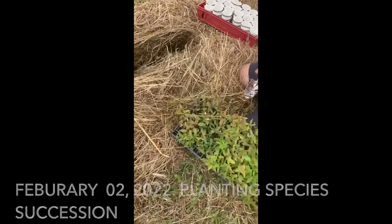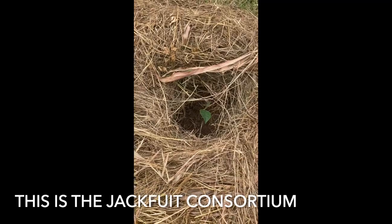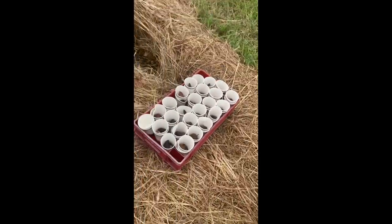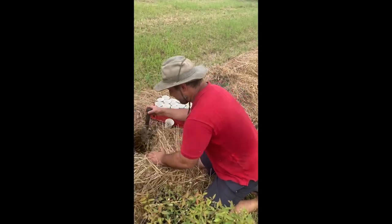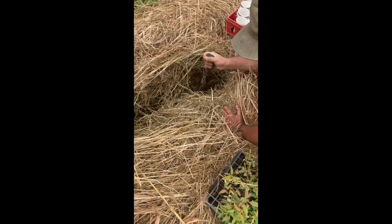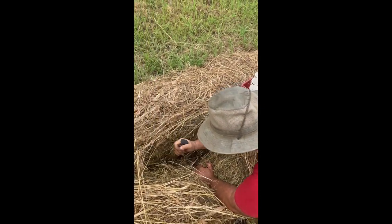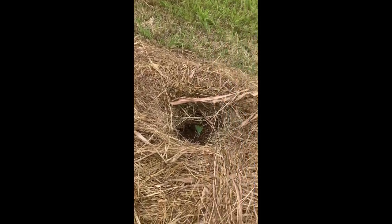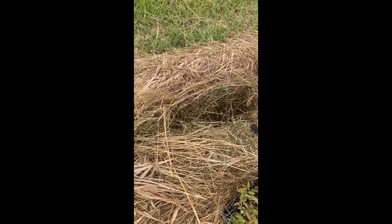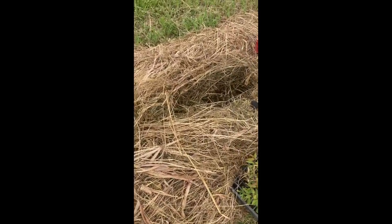All right, consortium. Got a jackfruit, and then in 3 meters we've got another jackfruit, and in between will be a eucalypt courtesy of Rev. So what Rev's doing is he's going to plant the eucalypt in between the two jackfruit, so it's a seedling tree every 1.5 meters. With 3 meters between each eucalypt, 3 meters between each jackfruit.